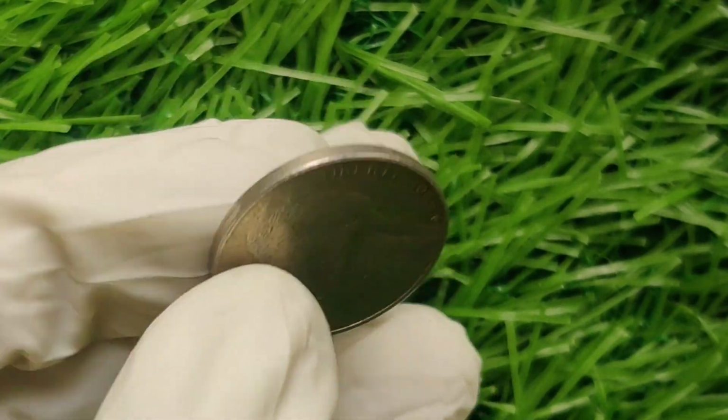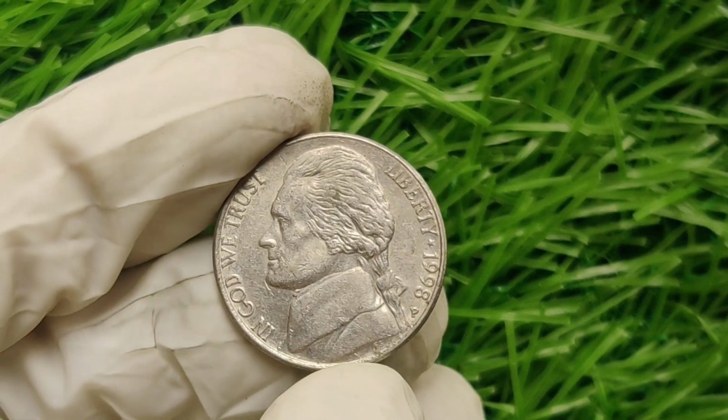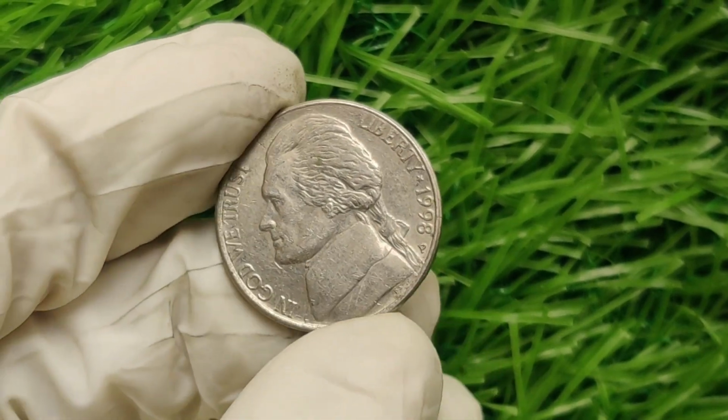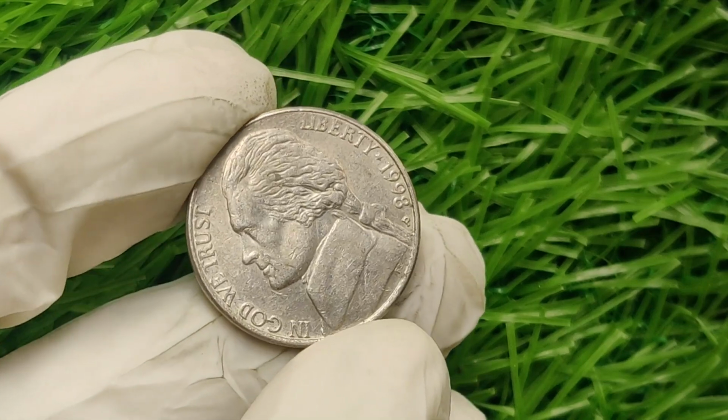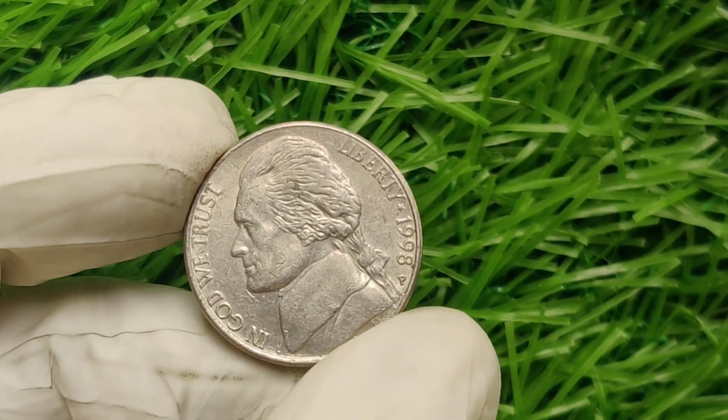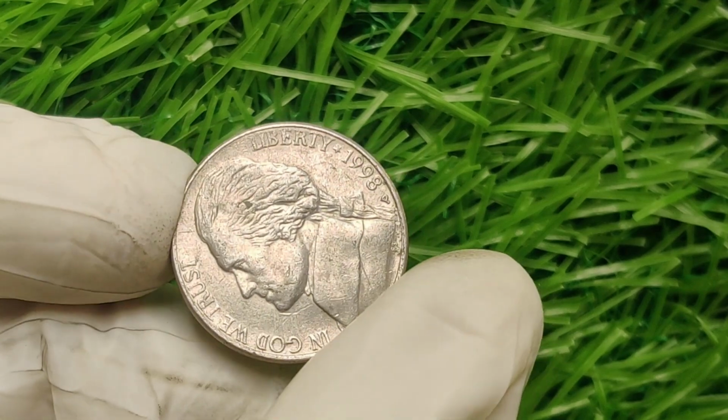This particular coin is known for being part of a very limited mintage. In fact, only a handful of these coins were released into circulation, making it extremely rare today. But rarity alone doesn't explain its $4.8 million value. Let's break down the key factors.